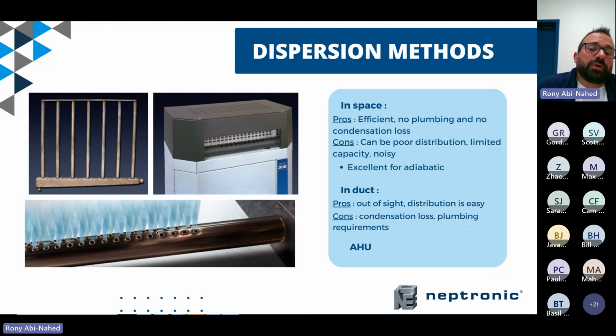The advantage of having a blower pack is that you don't need any plumbing. It's directly on the unit. The disadvantage is that it's a poor distribution. You can't have your steam going everywhere if you have a big space and you're just blowing from the blower pack, and it's limited in capacity. You can't go very high on capacities, and it's very noisy. So let's say you want to put that in an office building, in a room where people are working, it's not the best because it does make a lot of noise. So your best option is to put it in the duct or air handling units.